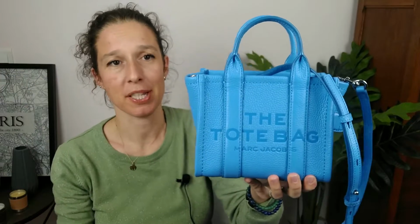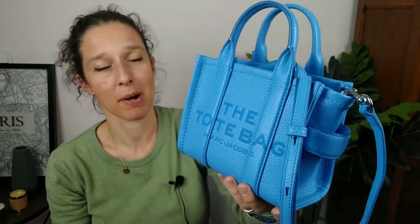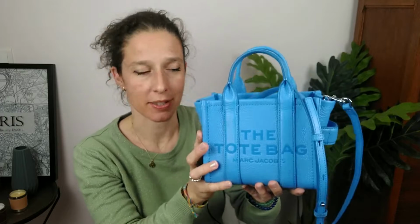So, I repeat, this is a Micro Tote bag from Marc Jacobs and I fell in love when I saw the very first one, which came in red for the new lunar year. I hope I pronounced it correctly. And I find it super cute, and I struggled to not buy it in red. But I have a lot of red bags already in my collection. And I was thinking, okay, they have done it in red. Maybe, let's keep fingers crossed, new colors will appear. And of course, new colors appeared.